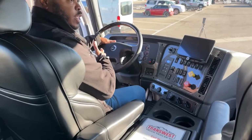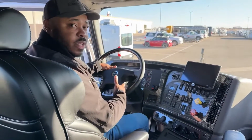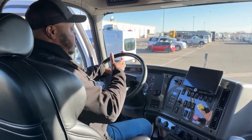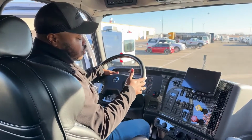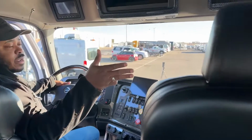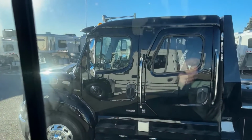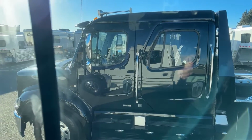Again, this is a 2022 Summit Hauler conversion M2 106. This one does come with the Cummins 8.9 liter engine, 360 horsepower, 1150 foot-pounds of torque. It does have the Allison 3200 TRV. Right next to us is our 2011 Freightliner M2 112 sport chassis conversion. This one does come with the DD13 and with the Allison 4000 TRV transmission.